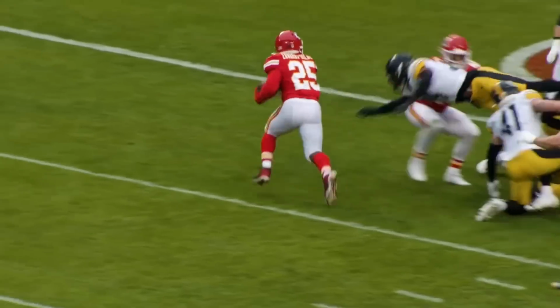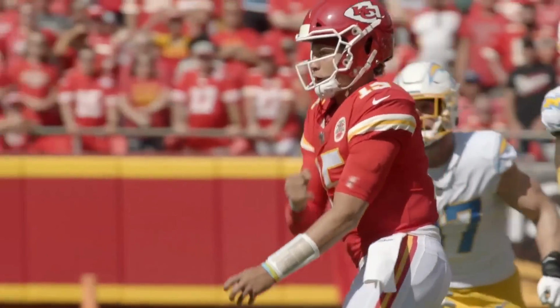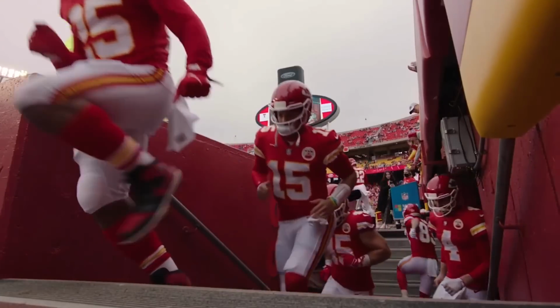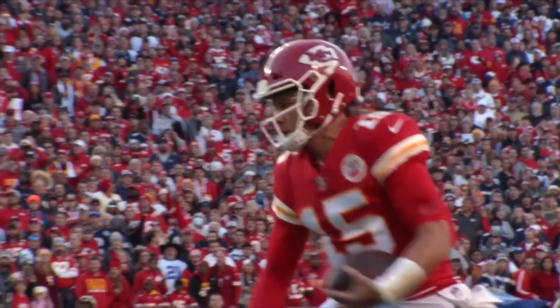And the answer to how they did this isn't one word or one specific thing we can point to. There are multiple layers to this answer, and each one of them is equally important as the previous one. And in today's video, we're going to show you exactly how the Chiefs offense is able to dismantle the best defenses in all of football.